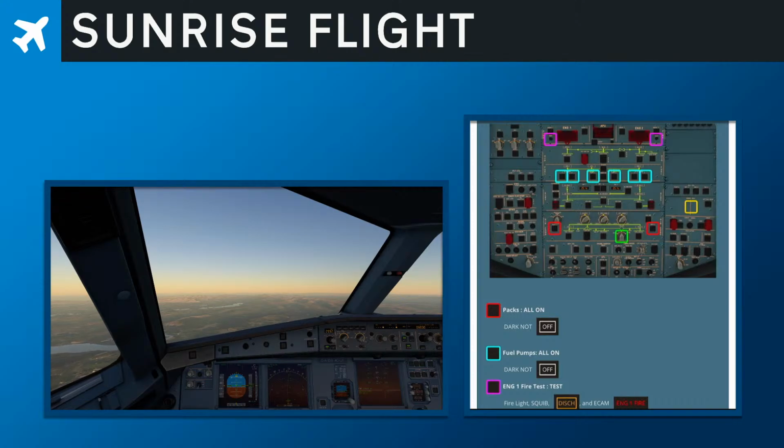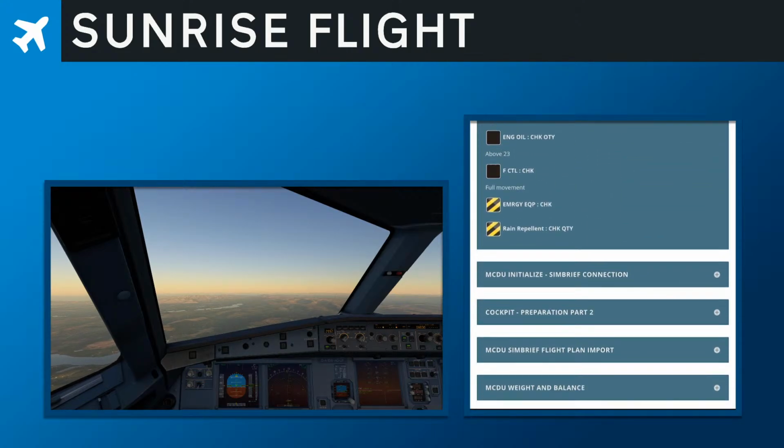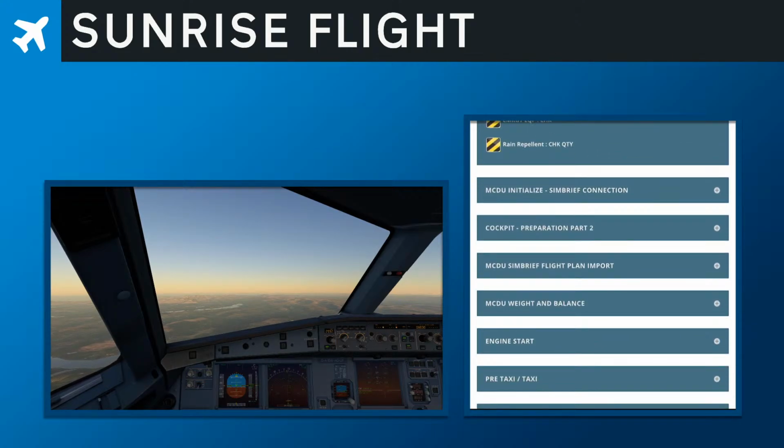Sorry, a little bit distracted there. I got distracted by the view of Lake Windermere coming up ahead. Absolutely stunning, isn't it?